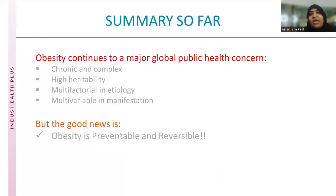So if I have to summarize, so far we have seen that obesity continues to be a major public health concern, which is a chronic and complex disease which has a very high heritability. When I say high heritability, it means that of the variation you see in BMI across individuals in a particular population, 70% is because of genetic factors. This means it is largely controlled by your genes. It is multifactorial in etiology and multivariable in manifestation.